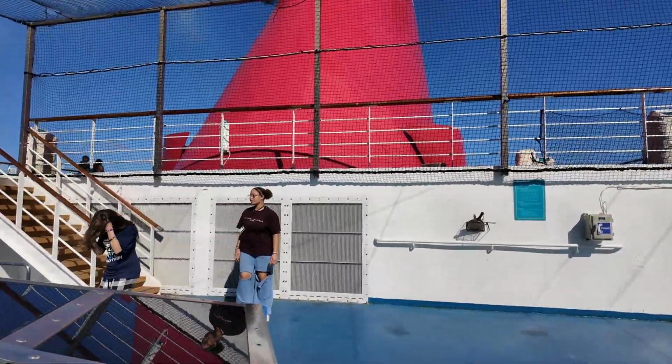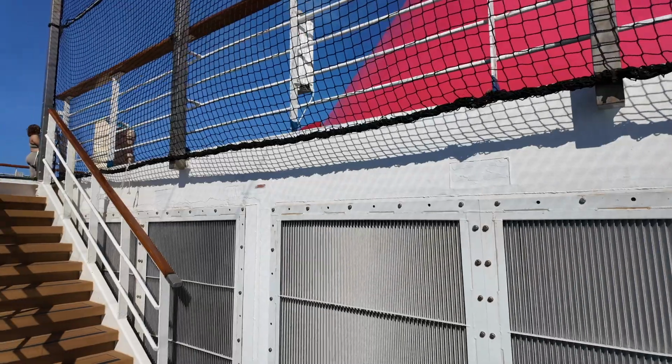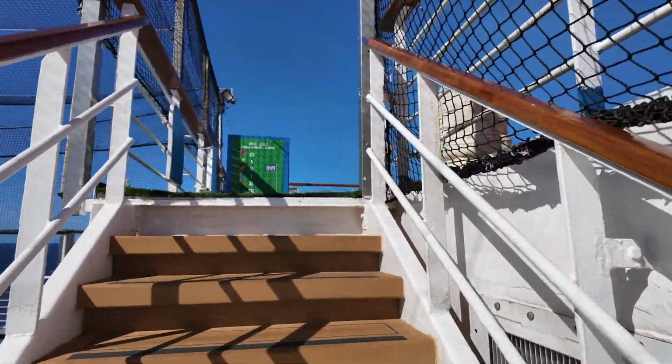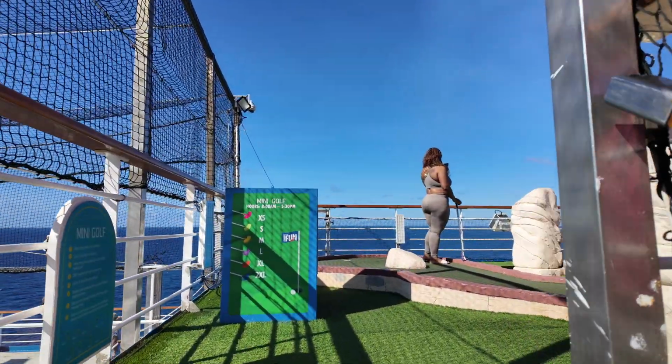Trivia is another one. They have lots of trivia activities, and this is pretty much all included. Let's Make a Deal and bingo are going to be an extra charge, but you do have a chance to win back your money there. So overall, I really do love the activities on board Carnival ships.